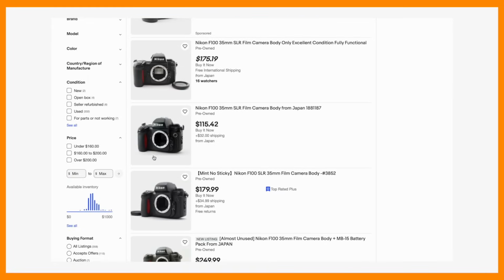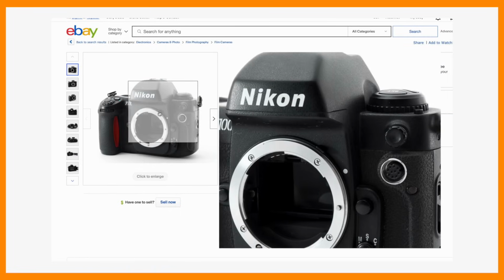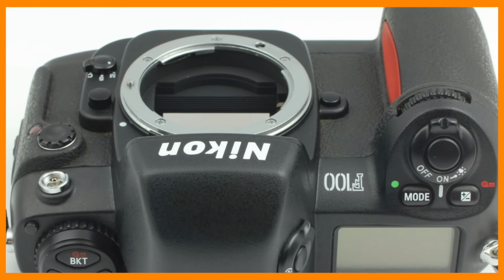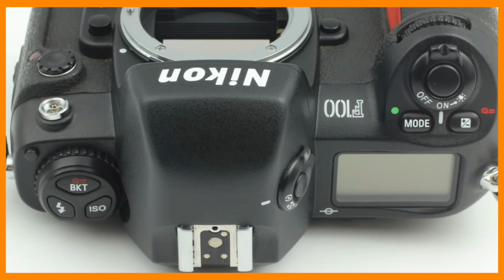And you can pick one up today. A shabby one looks to be around $120, anything up to about $500. It has all the bells and whistles that you would expect from a 90s film SLR: fully auto, aperture, shutter priority, a manual, autofocus, matrix metering, center weighted metering. The list just goes on with these cameras.